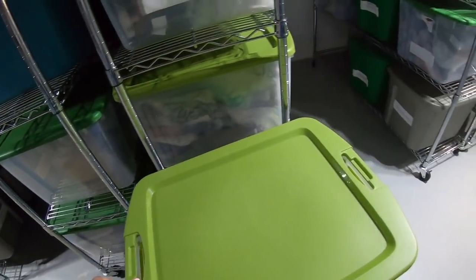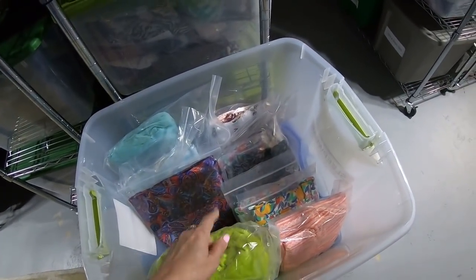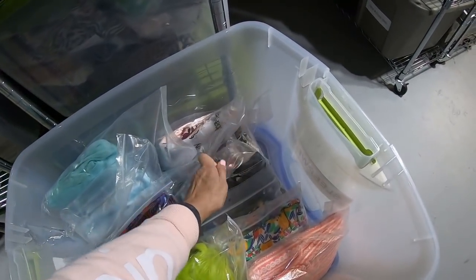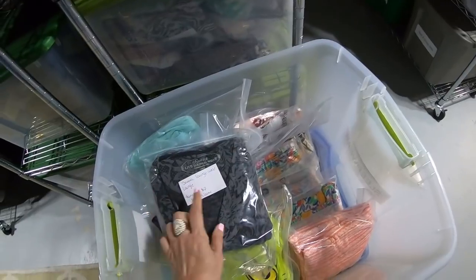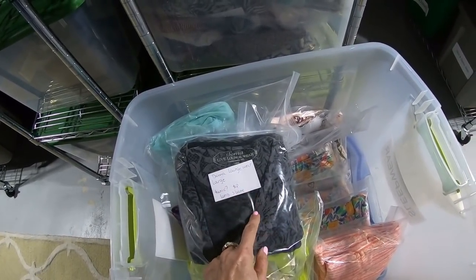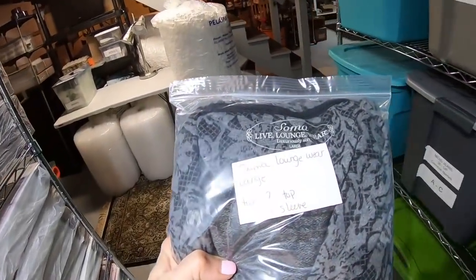I think this is more like a lounge robe, I'm going to call it. So you can see my sleepwear is really depleted. I sell a ton of sleepwear. This looks like it here. Soma loungewear, large. Even Lisa packing, this is Lisa's writing, she packed it up. Tunic, top, long sleeve. Okay, so that was fairly easy. Let's go on to the next item.